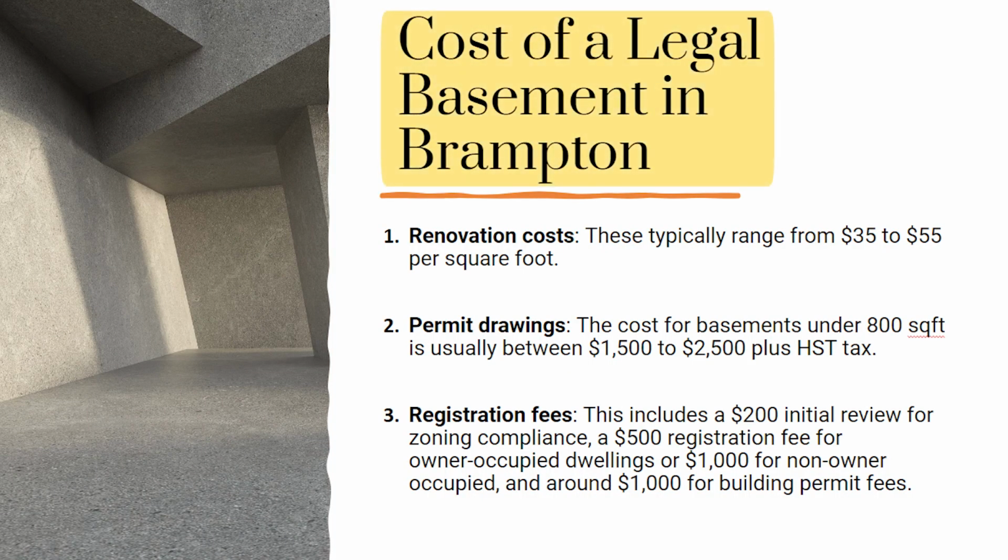The costs are, first of all, renovation costs. It could be from $35 to $55 per square foot. So if you have a 1,000 square foot basement that you're trying to create, it'll cost you $55,000, which could be significant. The permit drawings can cost anywhere from $1,500 to $2,500 depending on the square footage of the basement.